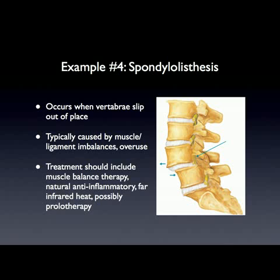There's other examples. As far as treatments go, muscle balance therapy, again, is always going to be helpful here when you have these imbalances. Natural anti-inflammatory to decrease the inflammation and the pain. Far infrared heat to promote healing as well as decrease pain. And possibly prolotherapy to help strengthen the weak ligaments.